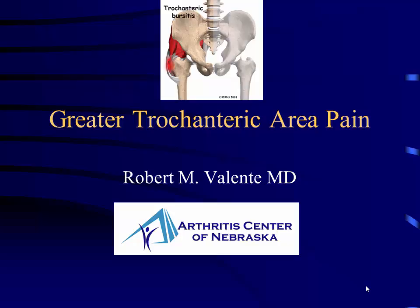Today we're going to talk about something called trochanteric area pain. And this is pain on the outside of the hips. The hip joints are in here on the outside of the hips. How many of you have trochanteric area pain? So you're going to find out you're not alone here just in this group. You're going to find that a lot of folks have this problem. We're going to talk about it today.